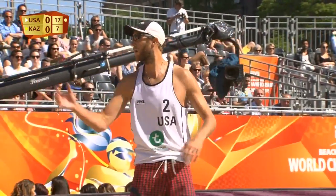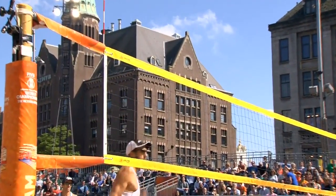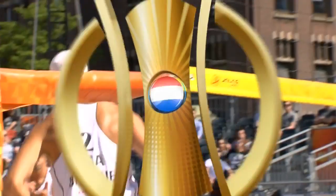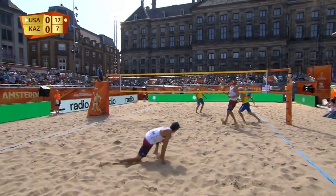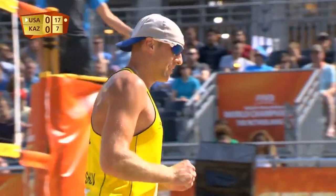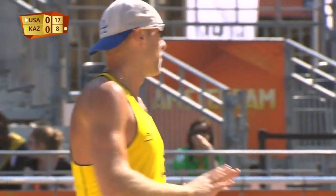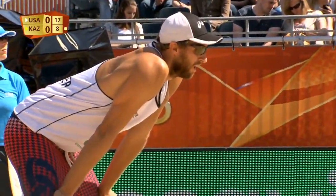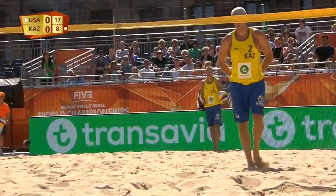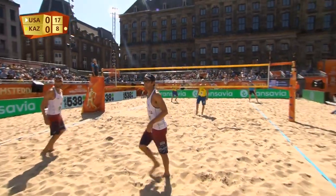And they're so dominant now, the USA. Kazakhstan make another error. Lucena Brunner will punish you for every error you make. Again, Kuleshov this time does find sand. I think by the looks of it, Brunner was trying to jump in after that one, just didn't quite get his hand around the ball. It's irrelevant as they lead 17-8. Dream start for the USA.